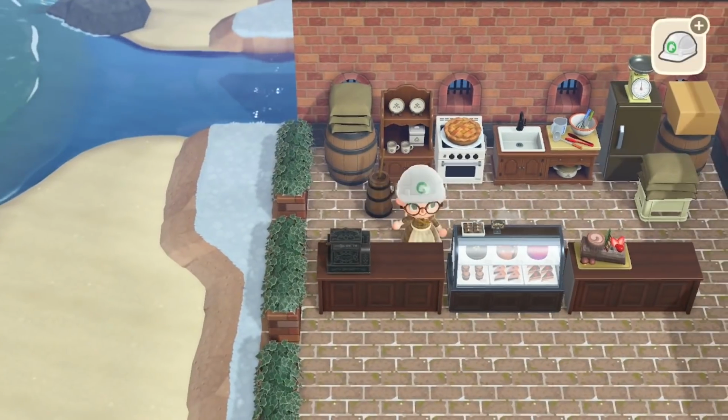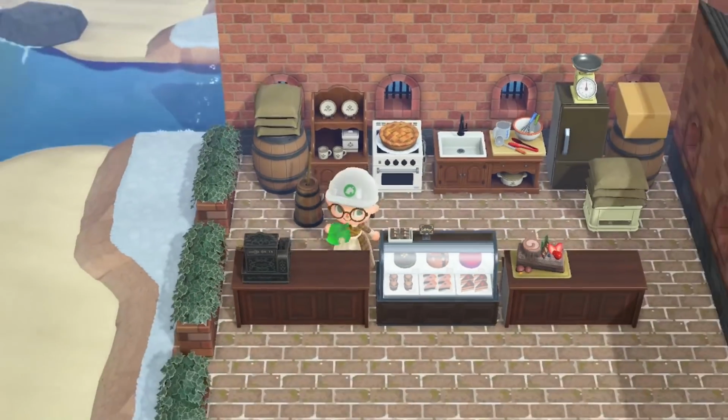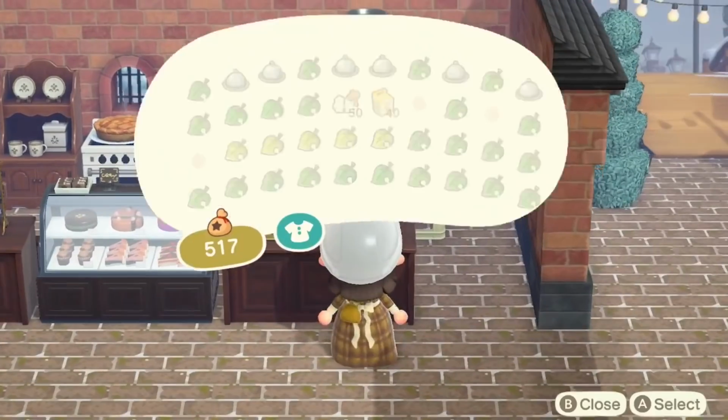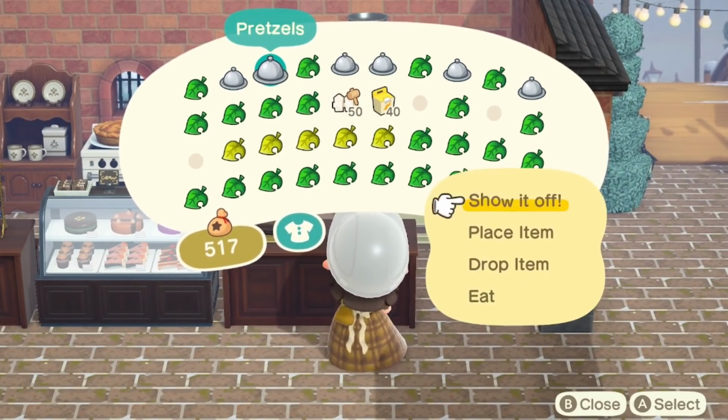I did decide to go with the black antique cash register. I just think it looks a bit better. If I had the brown one, that would have been perfect, but I need to order some more.